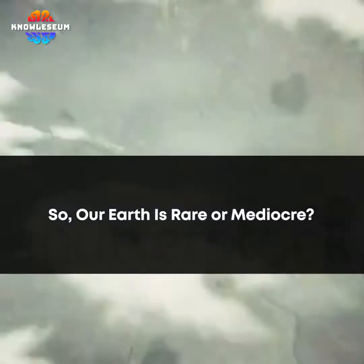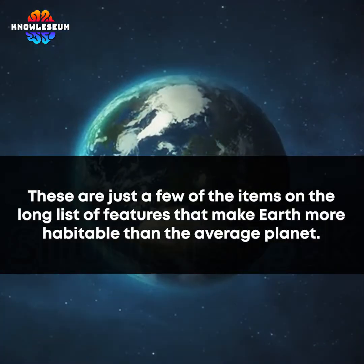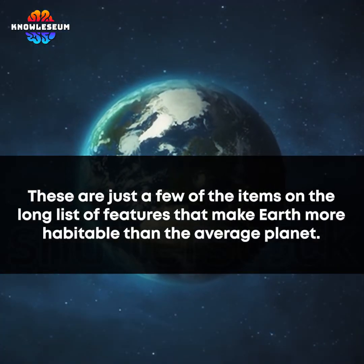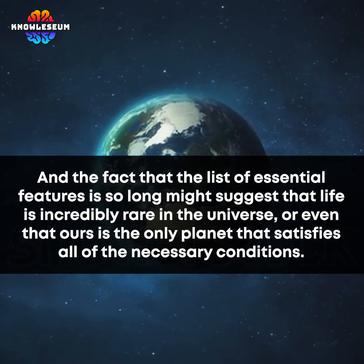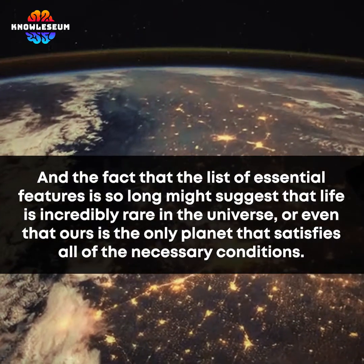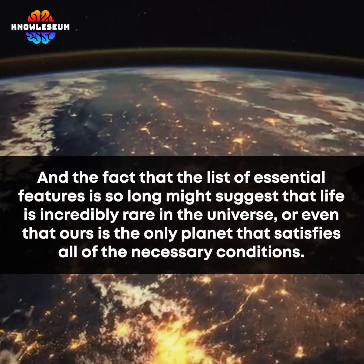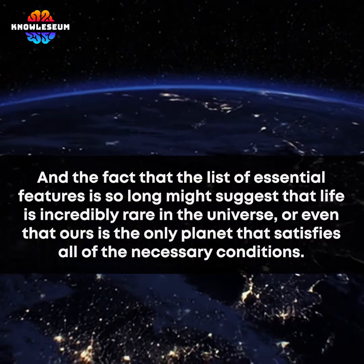So, is our Earth rare or mediocre? These are just a few of the items on the long list of features that make Earth more habitable than the average planet. And the fact that the list of essential features is so long might suggest that life is incredibly rare in the universe, or even that ours is the only planet that satisfies all of the necessary conditions.